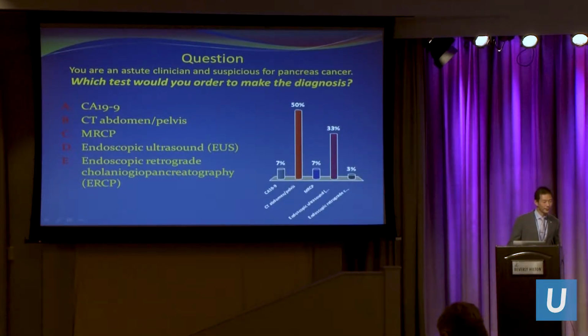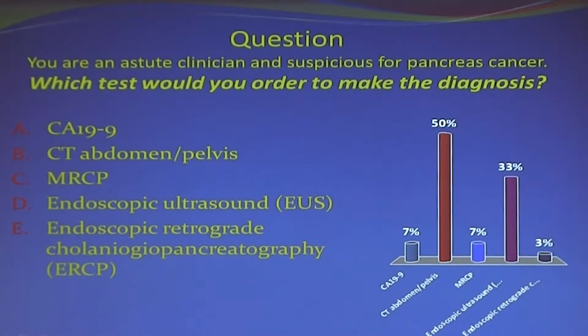All right, so half of the audience chose CT abdomen pelvis, and a third of the audience chose endoscopic ultrasound. A few stragglers here with CA19-9, MRCP, and ERCP.